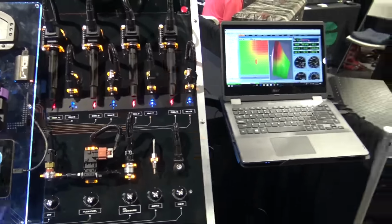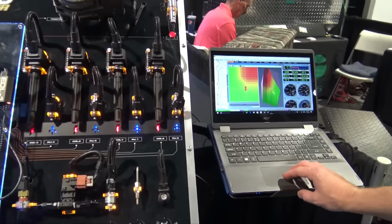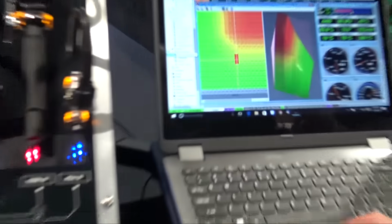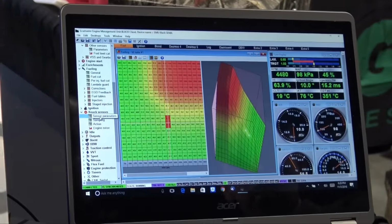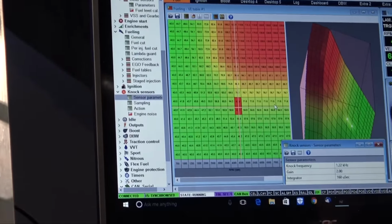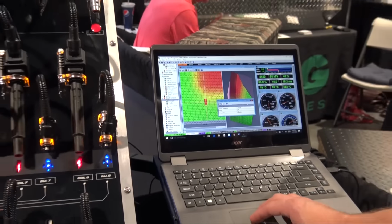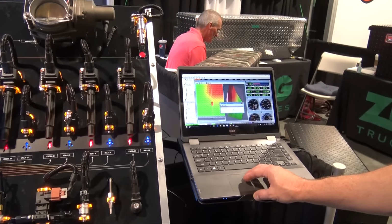Okay, and this is kind of the interface right here? Yeah, that's their software. You can change the layout to look however you like. You can save the desktops as a template. We've got several tabs that you can rename. So you can make it look however you want, whatever you're comfortable with. And then we have several keyboard shortcuts, so if you're tuning in the car, you shouldn't need to use a mouse a whole lot. Yeah. Really speeds up the tuning process.